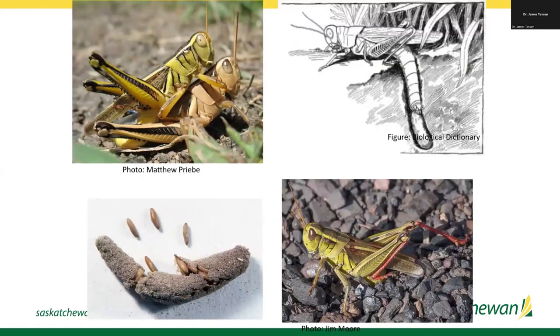So looking, we'll say, at grasshopper mating and oviposition. From the happy couple on the top left, you can see a cartoon of oviposition. So that is, you can see her extending her abdomen into cracks in the soil, and she's going to use muscular strength and hydrostatic pressure to do that. And they get those eggs pretty deep, so they're pretty well protected.